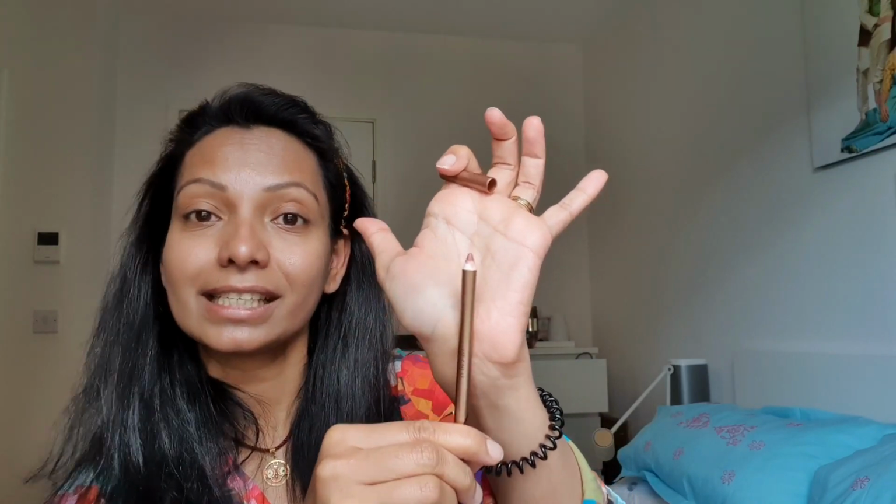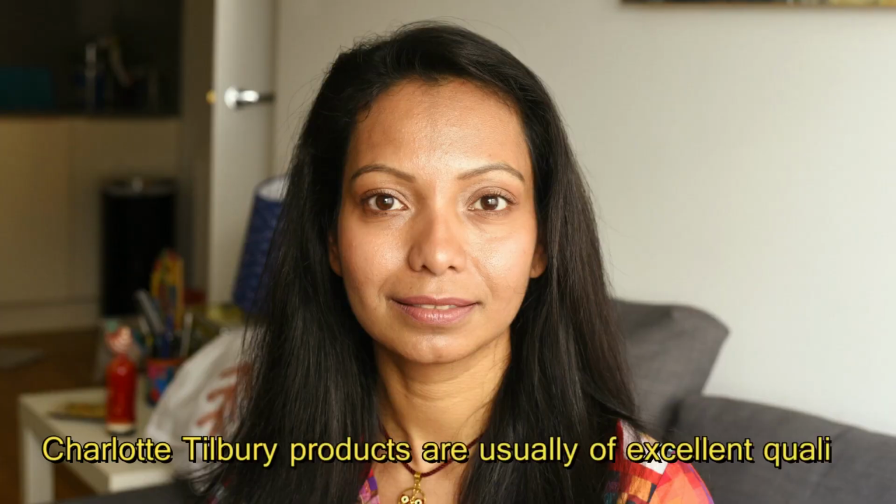Finally, Pillow Talk Lip Cheat, the lip liner which made Pillow Talk famous. This is described as something that can reshape and resize your lips, and this costs £16. So as you can see, they are quite expensive. I've seen some very positive reviews about packaging and how they all look plush and posh and premium. They do, I'm not denying it. For me, it doesn't really matter. What matters essentially is the quality of the product. I believe that in order to have a good makeup, there are two essentials.